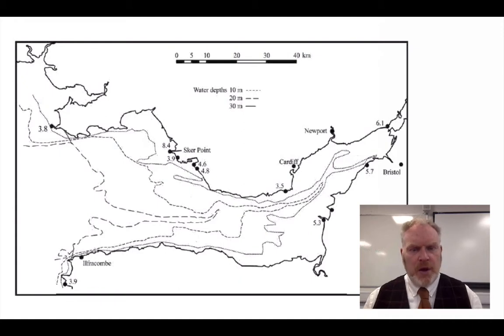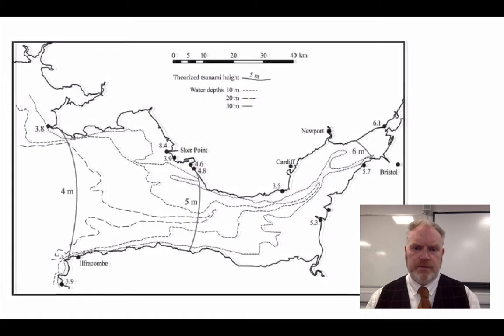Now, if we try and add something to this diagram that summarises this, we need to try and organise this data a little bit better. Let's draw some contours of wave height. So we can see that these boulders, to be imbricated, on a line from Ilfracombe in North Devon up to Gower, the waves there would have to be about 4 metres high. If we go further along the coast to the area around, for example, Ogmore, we need about 5 metre waves. And then further up the channel, as we're getting closer to Bristol, we'd need 6-metre waves.